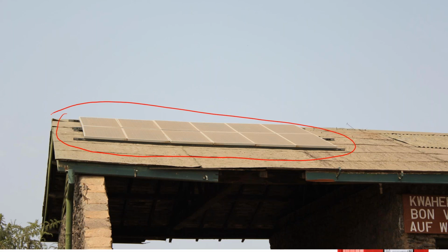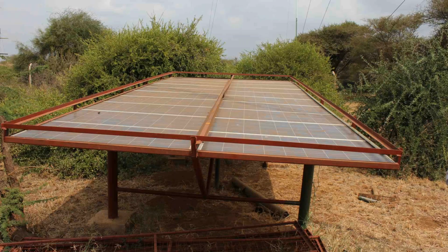This is actually installed in Amboseli, Kenya. It's an elephant reserve down in southern Kenya on the border of Kenya and Tanzania. So this is also installed at the same park. This was actually kind of cool. You can see the railing on the side here. That railing is actually meant to fix this grating down here. So we have this grating down here, and that fits on top of there.